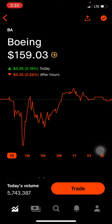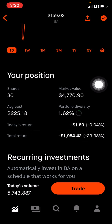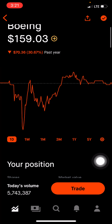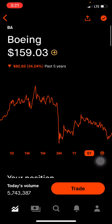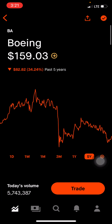Boeing, which is in the aerospace industry, makes up 1.62% of the portfolio, or $4,770, down 29% on this position. Boeing has been very volatile in the past couple years, but I think Boeing will pick back up eventually. I don't plan to liquidate this position anytime soon, but we'll see how it does.